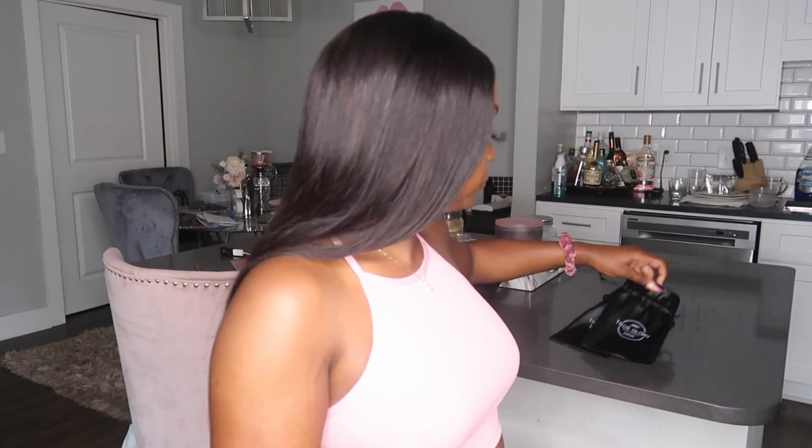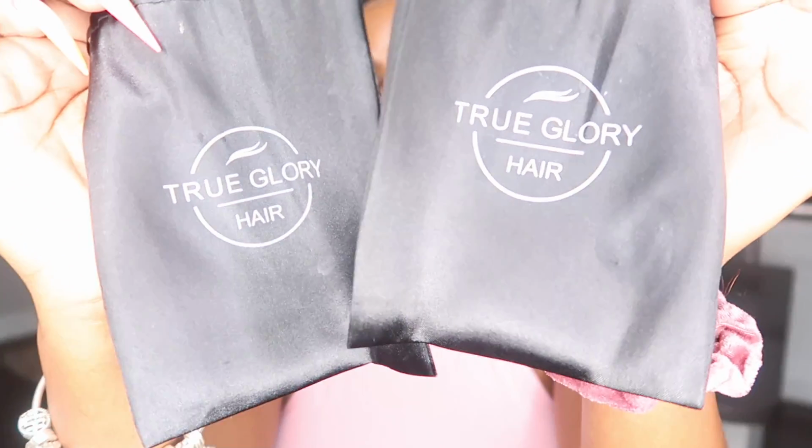It's a 22, I feel like. But since I don't have the unboxing, I'm gonna show y'all what they came in. The packaging wasn't all that, if I'm being honest. The bundles came in these 2 True Glory bags. These are really cute actually. And then the frontal was just in a plastic bag, and it was all in a little poly mailer, so the packaging wasn't too crazy.